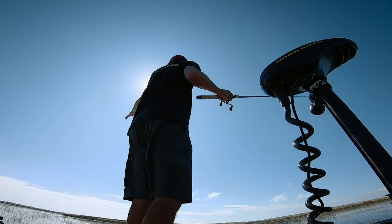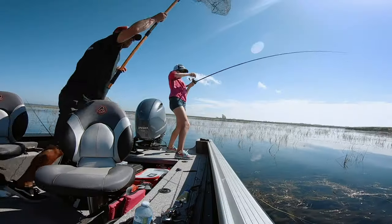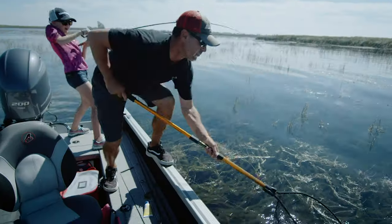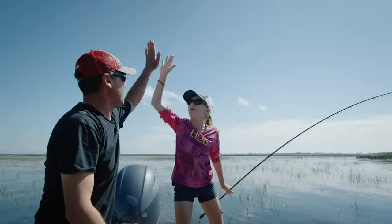Dave, see those patches there, buddy? I can't cast those, you can. Oh my gosh, a giant! Avery, keep reeling. It's a giant. Don't stop reeling. Right, Avery, you keep reeling as fast as you can. Reel, reel, reel. I got him. Oh, yeah! That's probably my personal best right there, buddy. Yes!